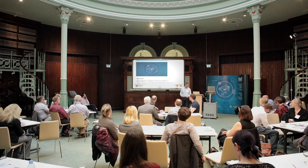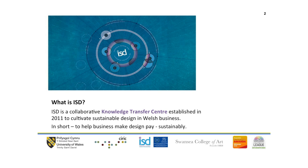But ISD is not necessarily about buildings, it's actually a knowledge transfer centre, part funded by European money. It's a partnership specifically between two universities, the University of Wales Trinity St David and Cardiff Metropolitan University. We've been running now for 3.5 years. We're coming to the end of the formal European funded stage and are now looking to develop our plans to move the project forward into a post-funded model.